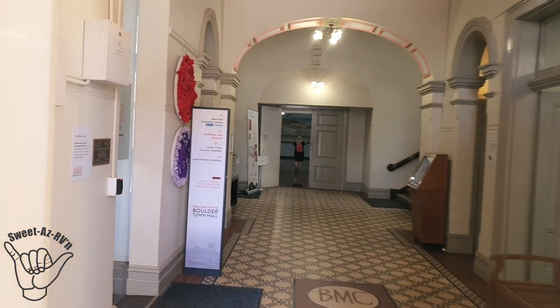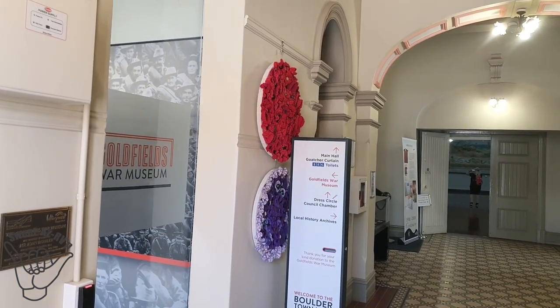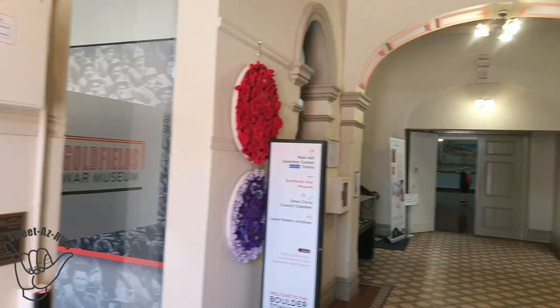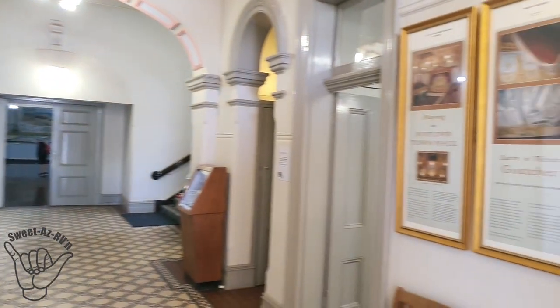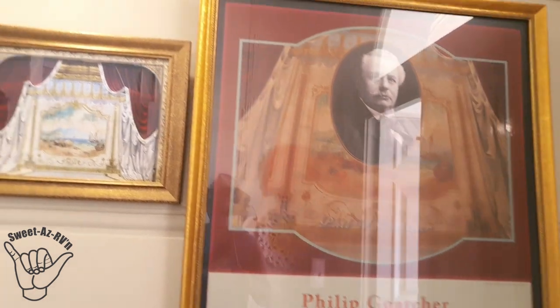Alrighty-ho, the Boulder Town Hall. So what we're looking for is the Goatcher curtain. And here's the man, Philip Goatcher. Find a bit more info about it.